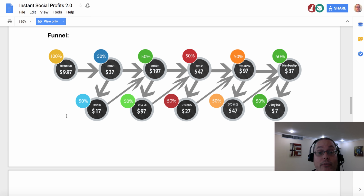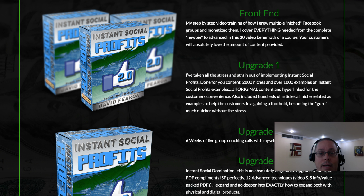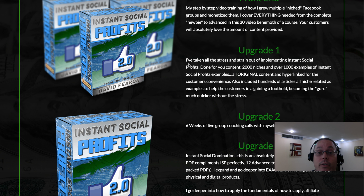And as for the rest of this funnel, it's going to include some training. So let's take a quick look. You saw the front end, which is basically the $9.95 with all the videos, everything you need to get set up and to get started, as soon as you get through those videos. Here's the upgrade 1, as I spoke of.